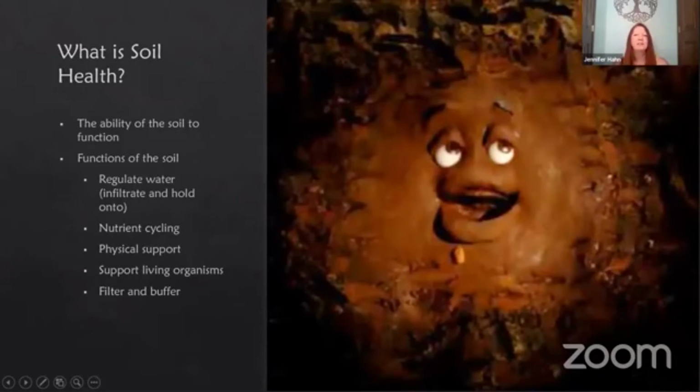Soils have 5 major functions: regulating water, letting water infiltrate and holding on to that water; cycling nutrients; providing physical support so we can drive out there and build buildings on there; and supporting living organisms. That's not just above ground organisms, that's below ground too. So it's our plants, plus all the soil critters down there. And finally, filter and buffer. The soils filter and buffer to take the brunt of the chemicals from our crops growing out there and from our waters.